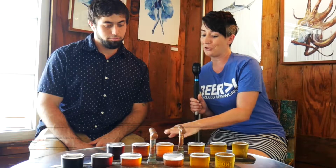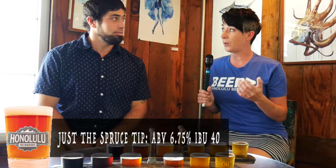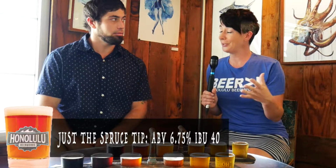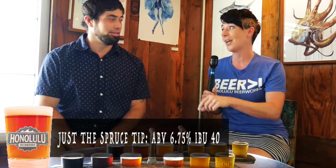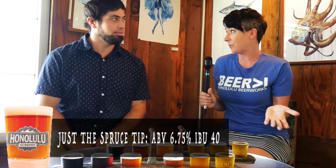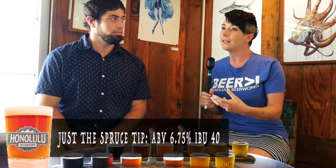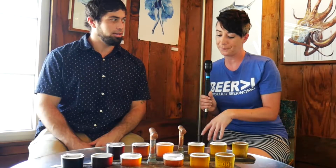Then we have our Just the Spruce Tip, which is an amber ale that we make using freshly trimmed spruce tips. So we actually source these tips from the Pac Northwest. Someone literally gets paid to go out into the forest and trim the little tips off of spruce trees. The beer itself is not piney or resiny like you would think when you hear spruce tips. It actually has a blueberry forward flavor when you take your first sips. Then it does have a reasonable hop backbone, that way it doesn't get too malty sweet as an amber ale.